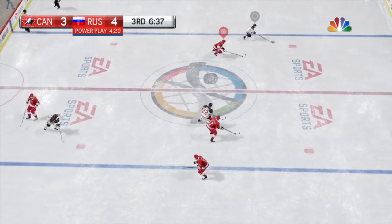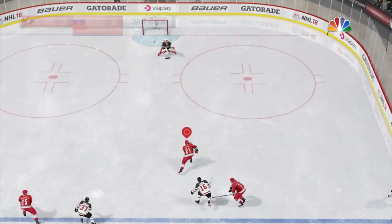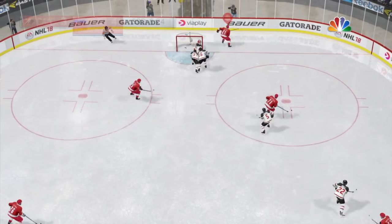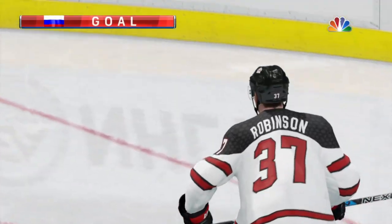Circles on back with it. It was defense, now it's offense, let's see. Breakaway, terrific glove save, but it's loose. That one counts. He put it in himself.